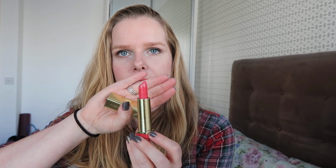Then we've got a lipstick. This is the MaxFactor lipstick. I'm wearing this right now mixed in with a Revlon Balm Stain and a lip gloss on top to make it not too bright. This is what it looks like. As you can see, a really nice and bright orange color.